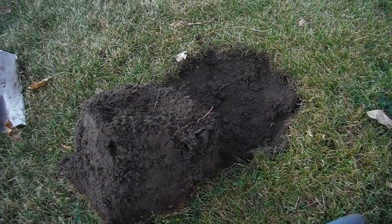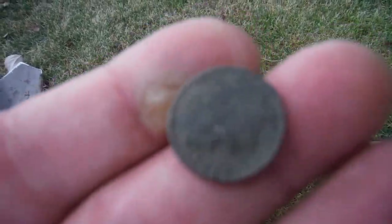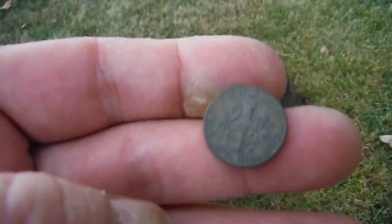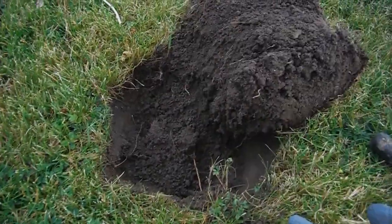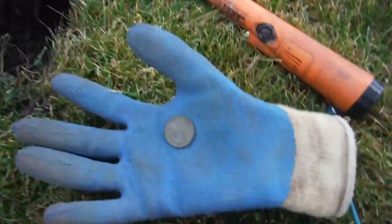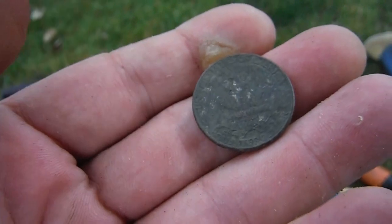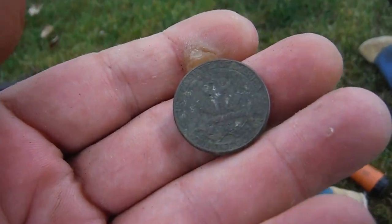And that hole, 4 inches deep, a 1980 Roosevelt. Too bad he wasn't silver, but it's money. All right, on to the next. That hole, 5 inches down, modern quarter, 1986. Yeah, that's 50, oh, 60, 70 cents today, plus my pennies. All right, on to the next.